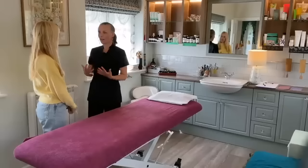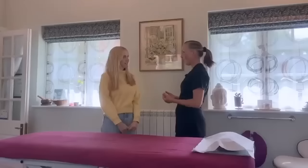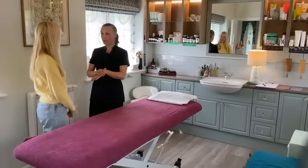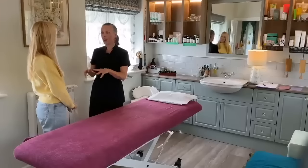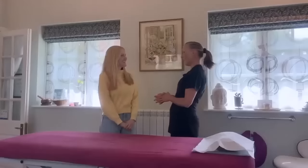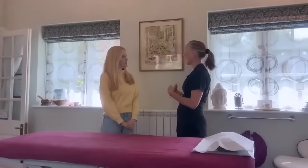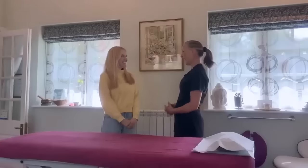And while I'm giving you a massage, I've also put on your hands a lovely hand mask and a foot mask to really hydrate and nourish all of your hands and feet. And before we start, I'm going to do some kinesiology with you to work out which essential oils to treat you with for the massage. Is that okay? Wonderful.